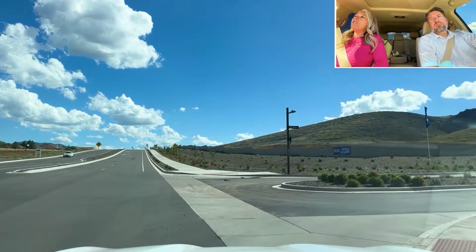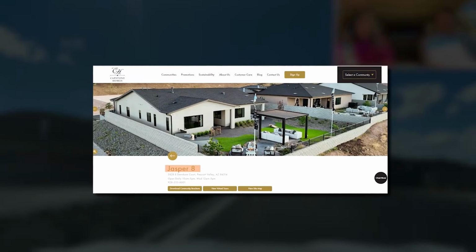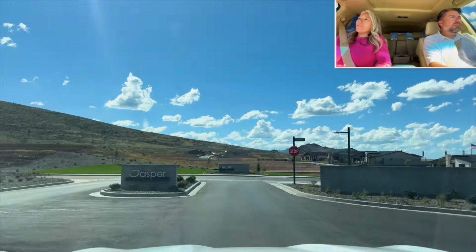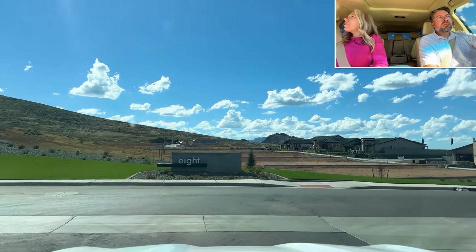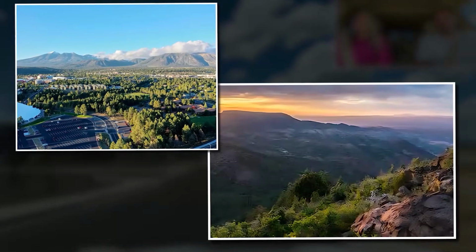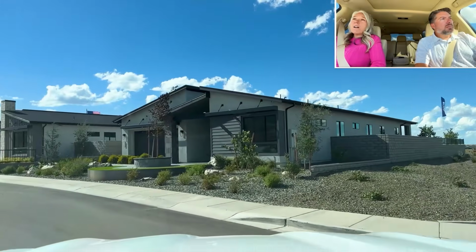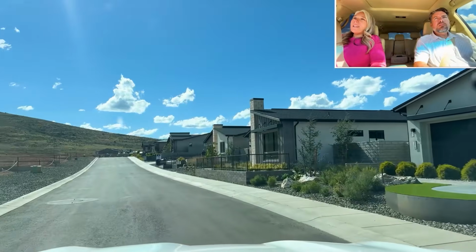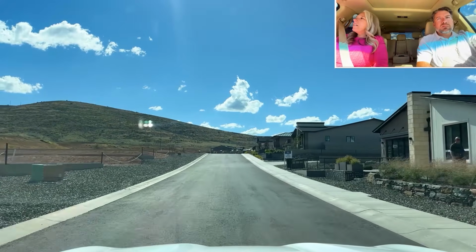And this is called Jasper 8. I didn't come up with the names, but they like to name everything on a number instead of an actual name. Here, you're kind of the king of the hill with incredible views beyond. You can see all the way out to Flagstaff on a clear day. You can see the Mingus Mountain area. These lots are, like I said, a little bit smaller. So if you're looking for maybe a lock and leave, you're wanting to be here 6 months out of the year and not be here year round, this might be something to consider.